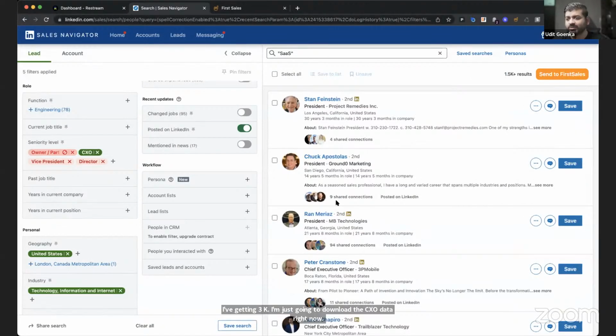Yes, Firstsales Prospector works only on top of Sales Navigator. That's the reason why you get a very high quality information. So now we have this. What I'm going to do is I'm simply going to select my workspace over here, right? Yes, it's absolutely safe. You do not need to worry about anything.